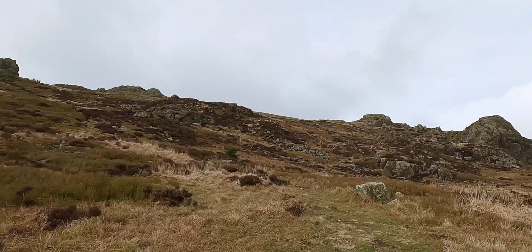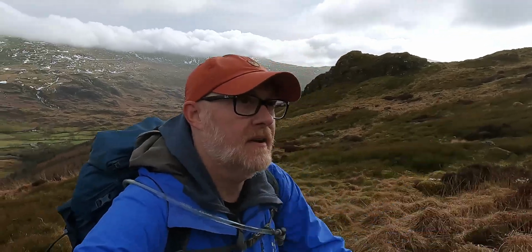Do not be deceived. Sadly, this is not the top. The top is a little bit further on.